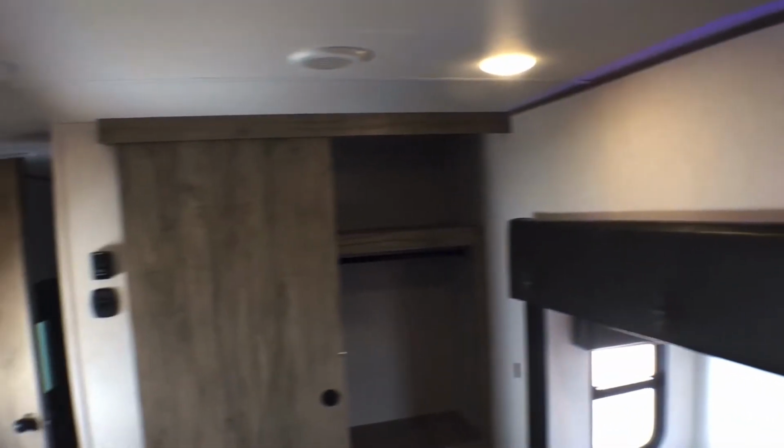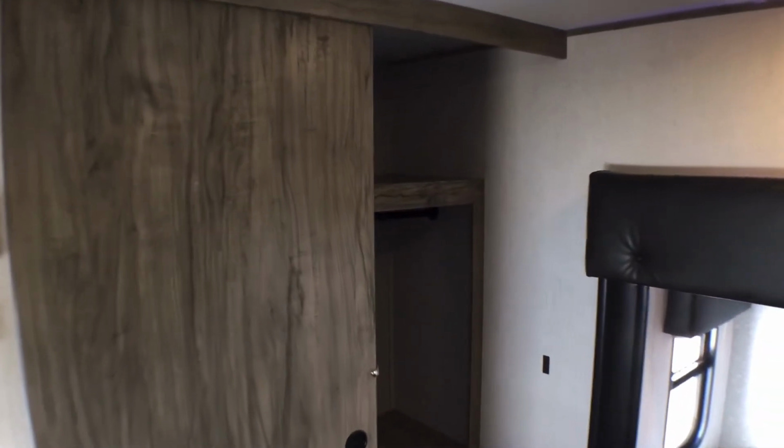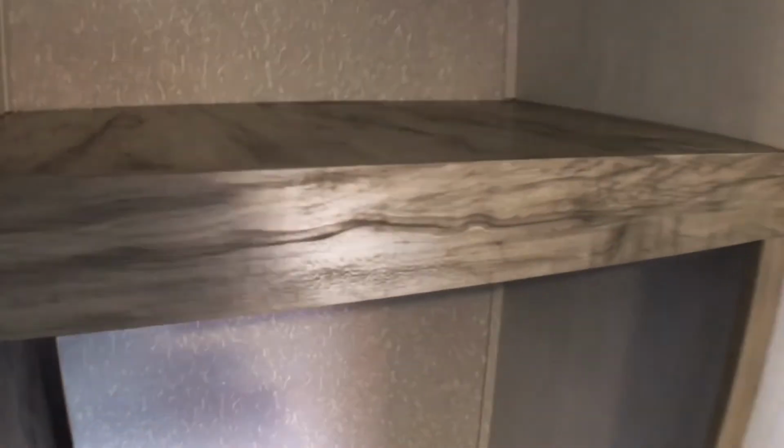And then you're probably wondering, well, this is a big fifth wheel with a bed slide. Where does my washer dryer go? And when these floor plans first came out, it was kind of unconventional, and that's kind of what I thought too. Okay, where's the washer dryer hookups? Well, what they did is they moved it back over here.